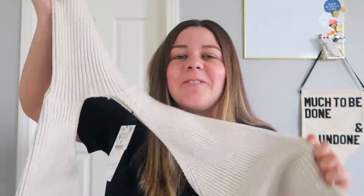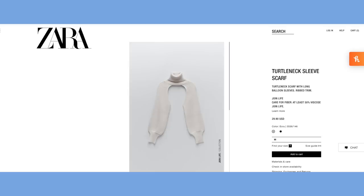I don't know what the heck to call it. This thing from the inspiration photo on the mood board. Here's what it looks like in person. It's from Zara, one size, and definitely unique.